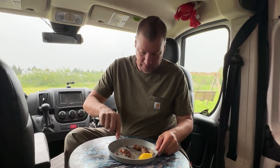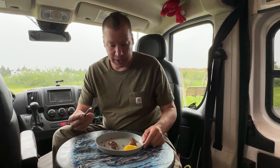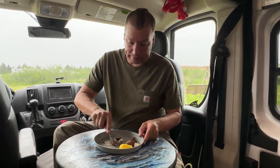So a lot of times people ask us what we cook in the van. And we usually say whatever we cooked in our house, we cook in the van. But fish is not one thing that we normally cook in the van. No. But this didn't even smell fishy when we cooked it. Yeah, I didn't smell that fishy smell. You're going to like these. You like them? They kind of taste like fish sticks.